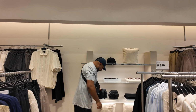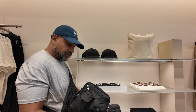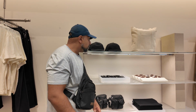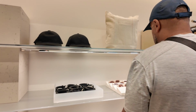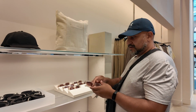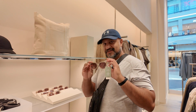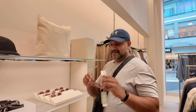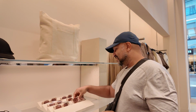and having a look. I quite like the accessories as well. These bags are really nice. They have lots of zip pockets, which is really important because I like to carry a lot of gadgets. Also, these sunglasses, they look quite nice. Let me try them on. Not really my style, and also they're a bit small as well, so it doesn't fit.